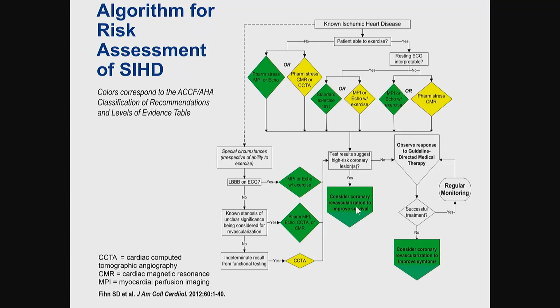for the implicit and explicit reason that revascularization at that time could improve survival. If they don't have high-risk features, then observation on guideline-directed medical care is recommended. If it's successful, then just need regular monitoring. If they're still symptomatic or have other high-risk features, then coronary angiography and revascularization is indicated.